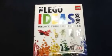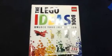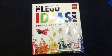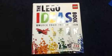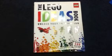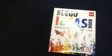Today, as promised from last Friday, we have the LEGO Ideas book. Over 500 ideas from LEGO fans. This book retails for somewhere between $13 to $17 depending on the buyer or the store that you go to. It was created by DK Publishing, or Dorling Kindersley for the full title, and is written by Daniel Lipkowitz.